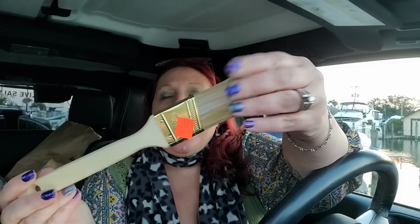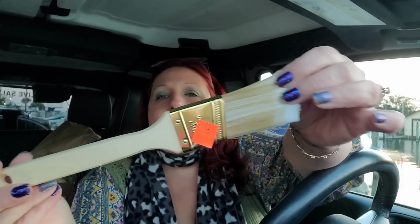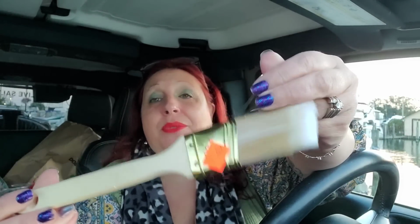So I actually just was happy to find it, even though it was out of the package and it was only 50 cents. So I picked it up for definite. I love those brushes. They work really good for us.